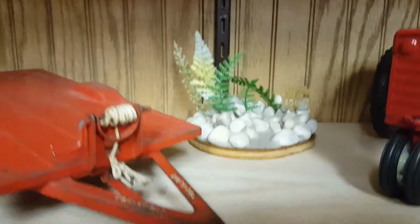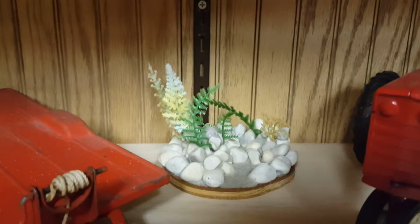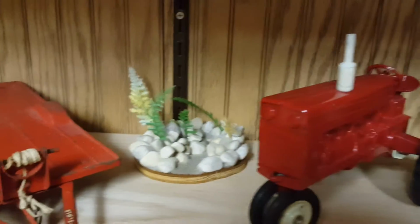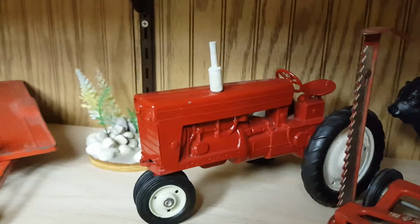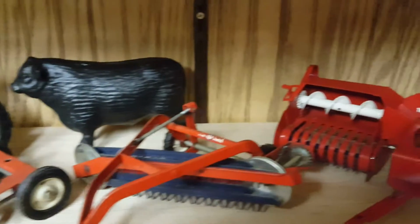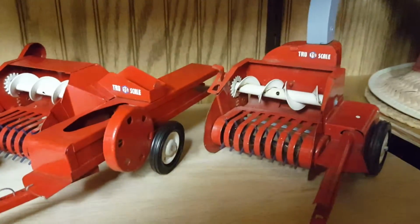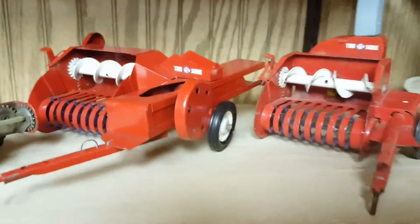In the background I have a little rock garden I built when I was a kid. My mom saved it, gave it back to me, put it on the toy shelf. One of the 460s that's been repainted. True Scale hay mower and a hay rake, and the baler and the chopper. A lot of miles on this stuff.